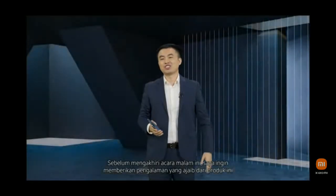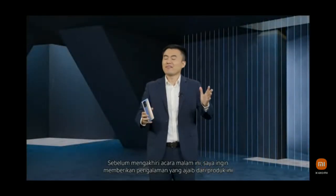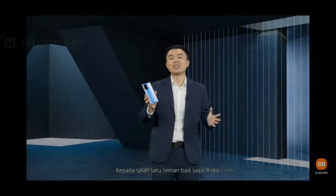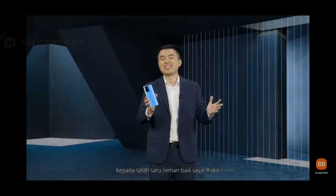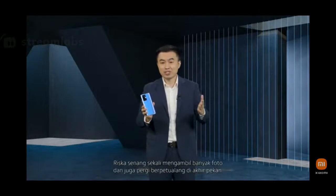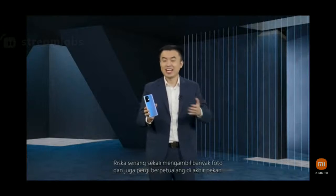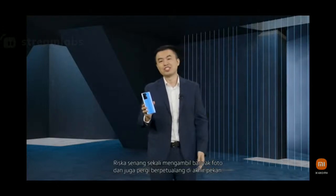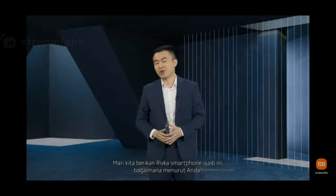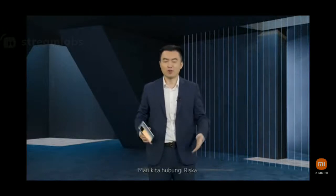Before we end tonight's show, I'd like to have an opportunity to share this magical experience and product with one of my friends, Rizka. Rizka hustles every day at work, but at the same time, she enjoys taking pictures and likes to go on adventures during the weekend. Let's share this magical device with her. What do you think? Let's give her a phone call.